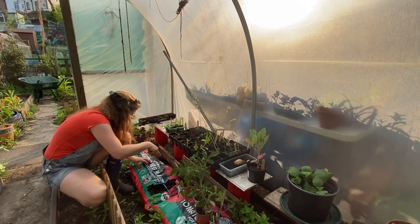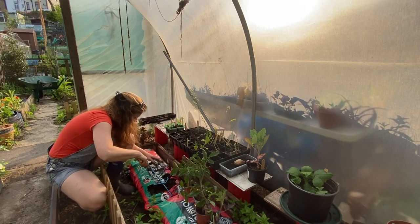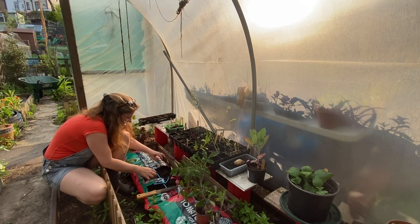I'm not growing as many tomatoes this year. I'm just doing eight here in the polytunnel. And then I have a couple of outside ones at home, just to see how they do, really.